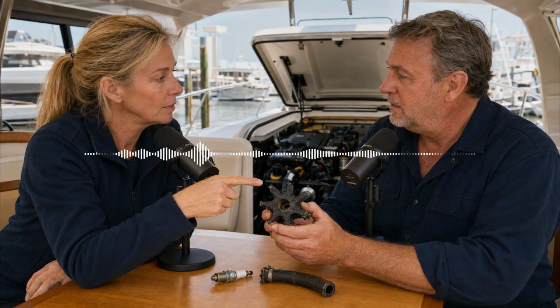Sure. Because it's not like maintaining a car. I always think a car engine lives this pampered, sheltered life on smooth, paved roads. Right, mostly dry conditions. Yeah. But a boat engine, on the other hand, is essentially living in a highly corrosive saltwater bath while simultaneously bouncing on a trampoline.